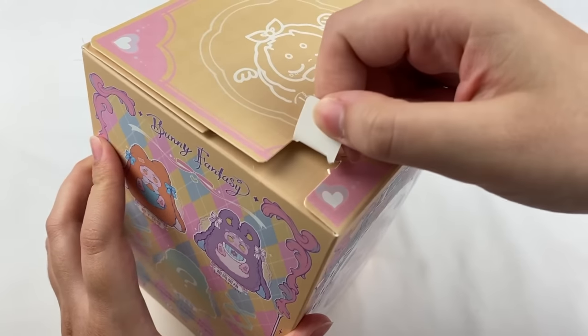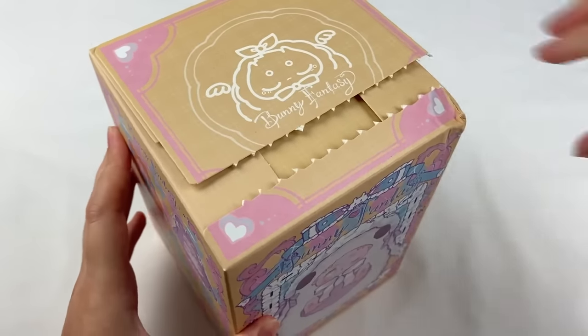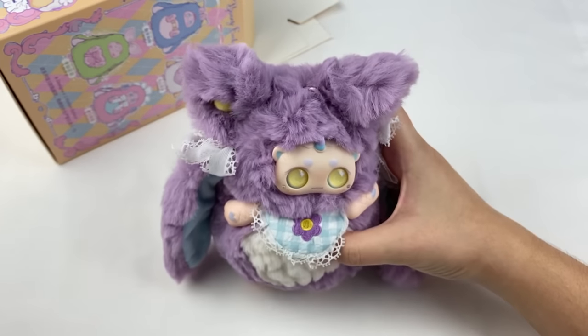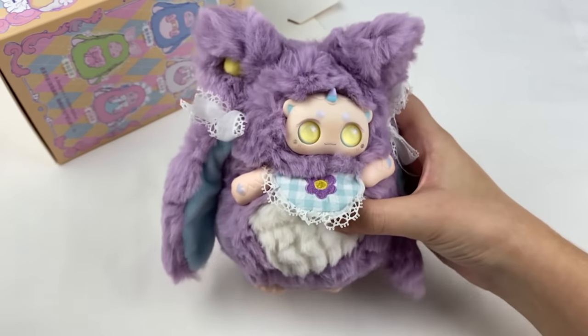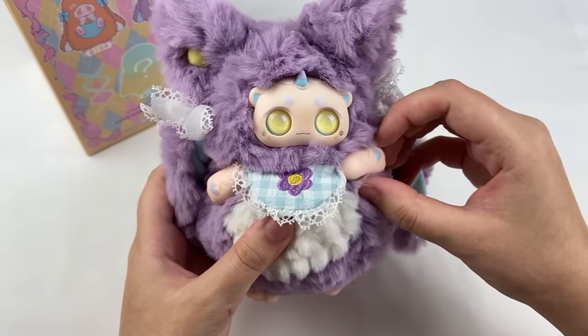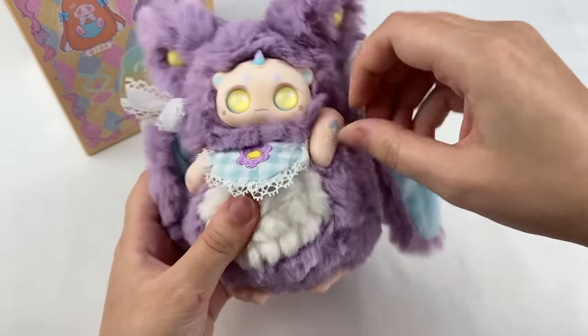Let's open up the tear tab. And let's see which design it is. Ready, 1, 2, 3. It's the purple design, which is actually one of the ones I already have. But this one is so cute. This one is the ice cream design. And they actually have little hands that you can move around.